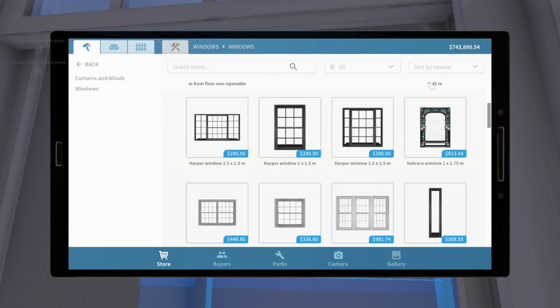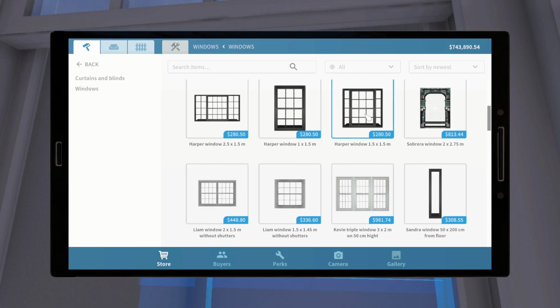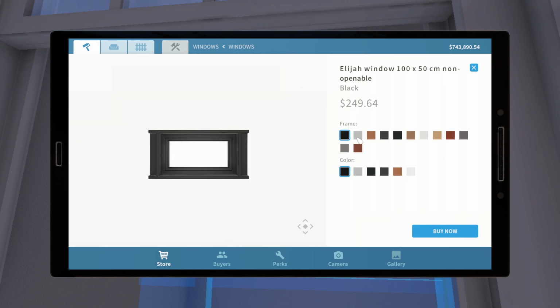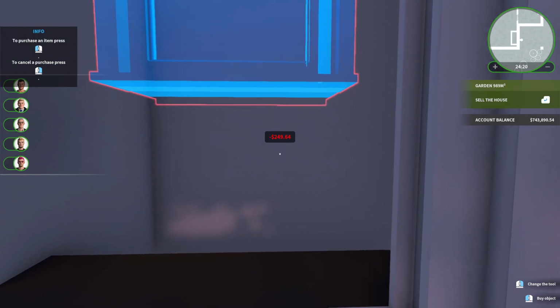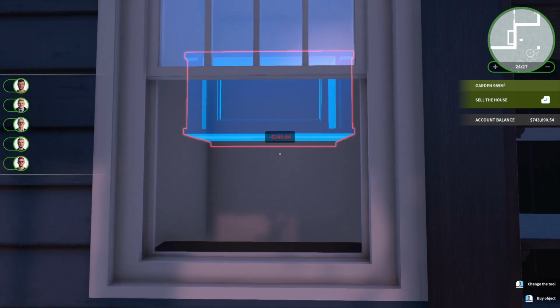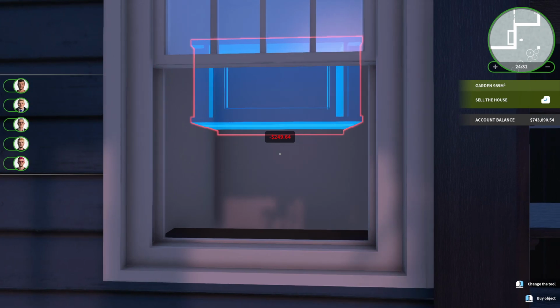Then let's try to find... There's an interesting window. That's too big. How about this 1.5 by whatever? Too big. How about this little guy? That should be fine. Try that one. Okay, let's try to do white. White. Wait, was that right? It's not letting me do it, Zach. I don't know why. Try to bring down one of the walls and then go in and see if it lets you do it.